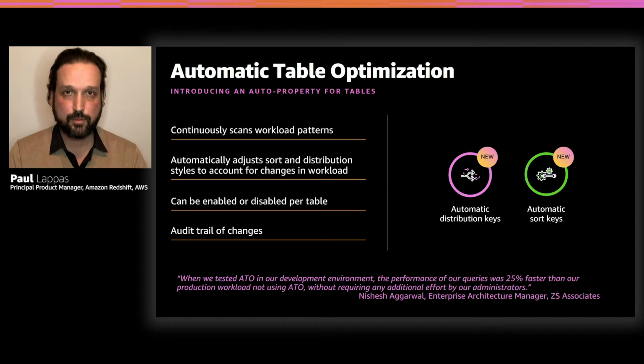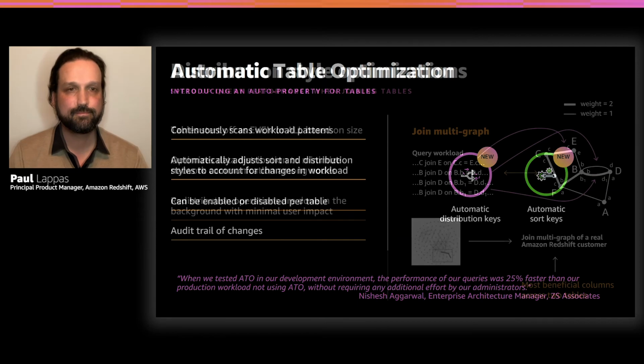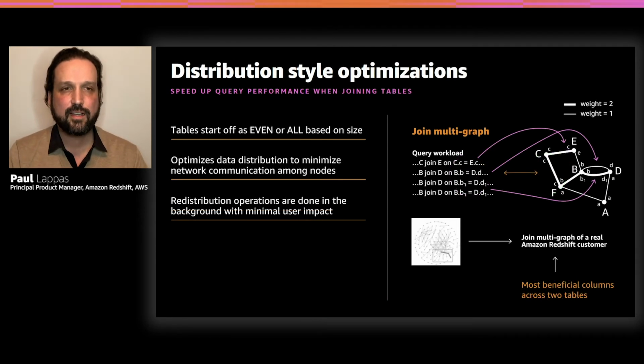You can also monitor the actions taken by automation via system tables. We have added a view which records the optimizations which are going to be applied in the future, as well as a table that shows an audit log of all the actions taken by Amazon Redshift, and also the previous state of the table. Optimizations made by the automatic table optimization feature have been shown to increase cluster performance by up to 34% using the TPC-DS benchmark versus a cluster without automatic table optimization.